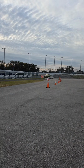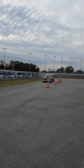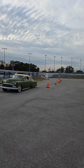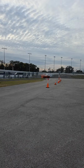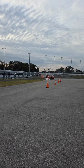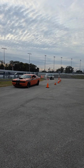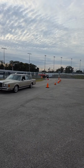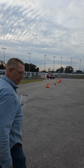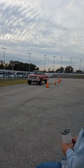Yep, this is the Daytona International Speedway. This is the Gate 3 entrance where the cars come in, well, the Gate 70 entrance off of Turn 3. This is where the cool kids hang out back here. Good morning. Show car entrance.